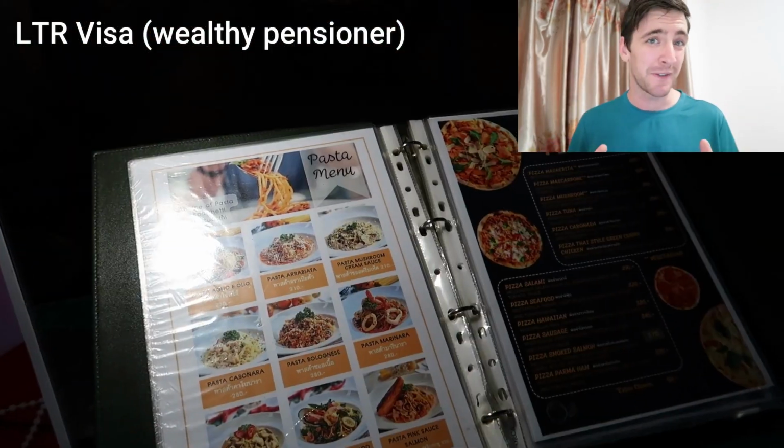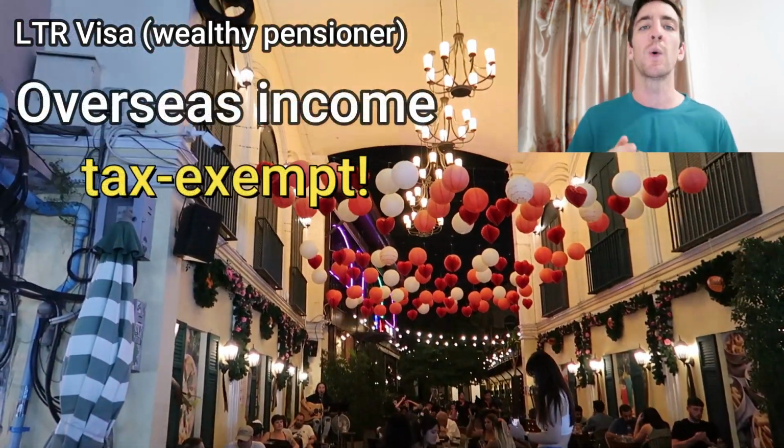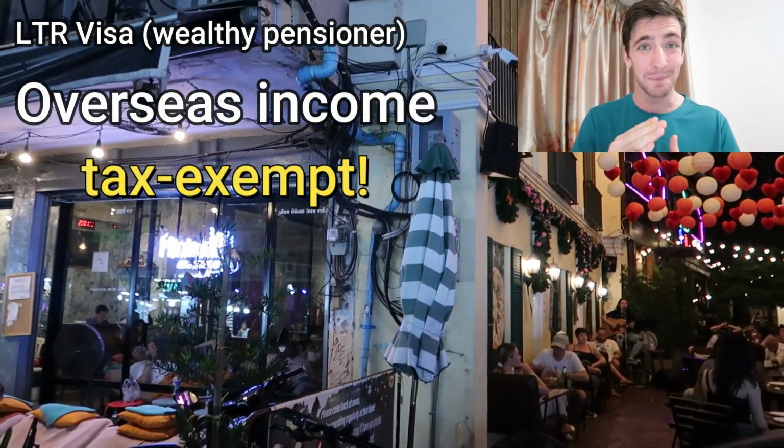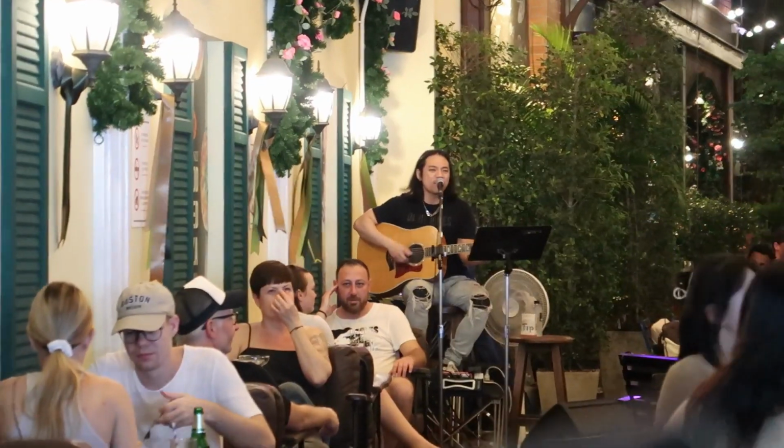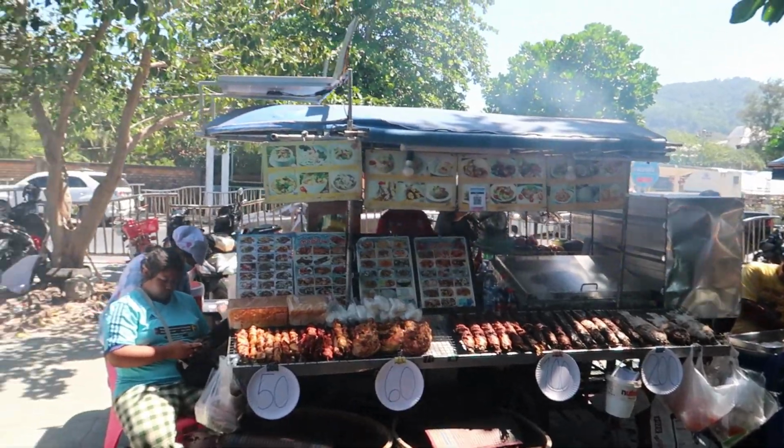Okay, this next benefit may be just as good, if not better, than the first one I mentioned, and that is that foreign sourced income is tax exempt. That is pretty awesome.